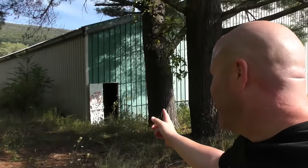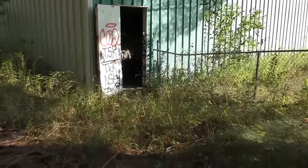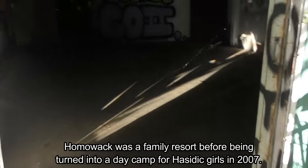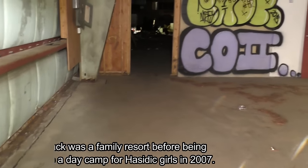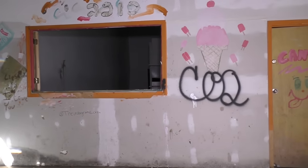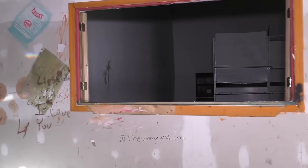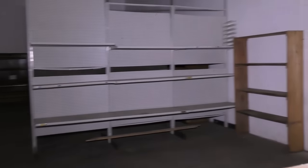And as you guys can see right there, open door policy. Let's go inside. Look at an ice cream snack stand. Canteen. It's a pretty good sized room. Bloom's potato chips. Oh yeah, this is big.